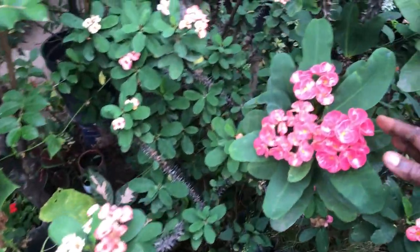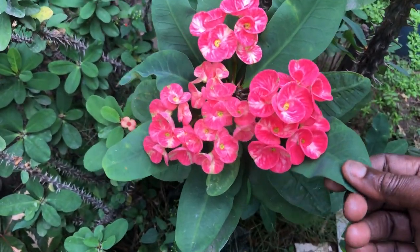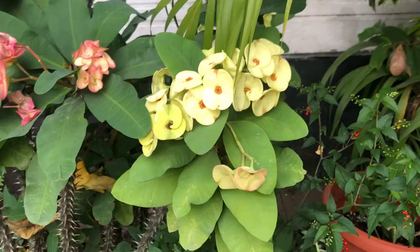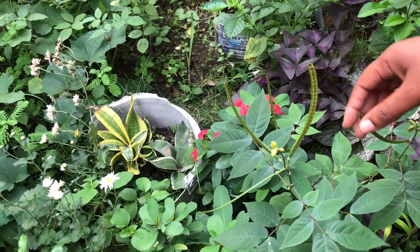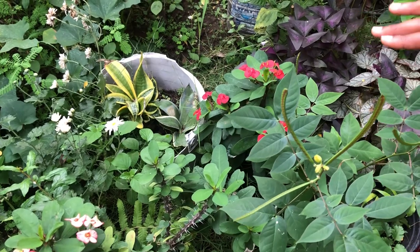And I guess everybody knows euphorbia. They call it crown of thorns. Crown of thorns, yes. And I see you have several species. You have the yellow, you have the red, and you have the peach. Tell us what you have right here. I think I know this one, but I'm going to allow you to tell the viewers what we have here.